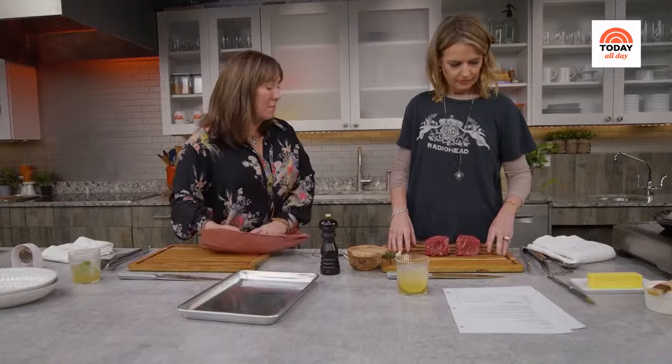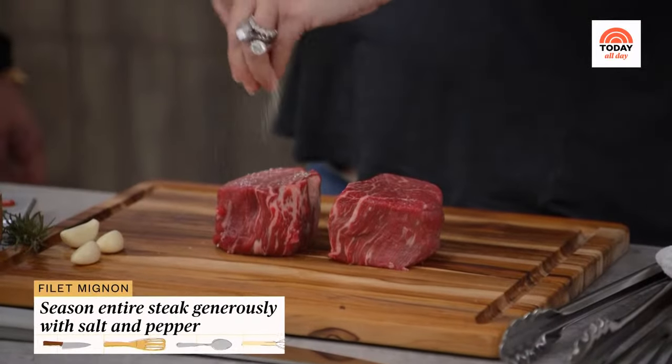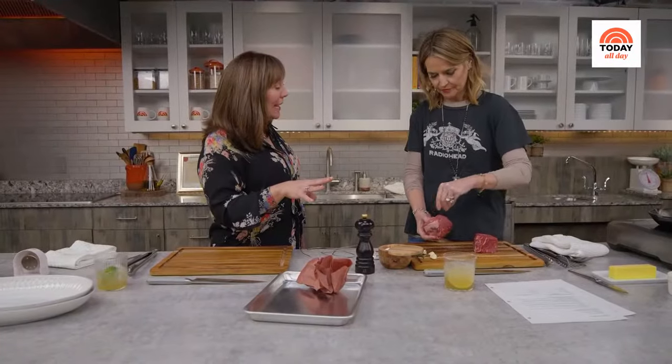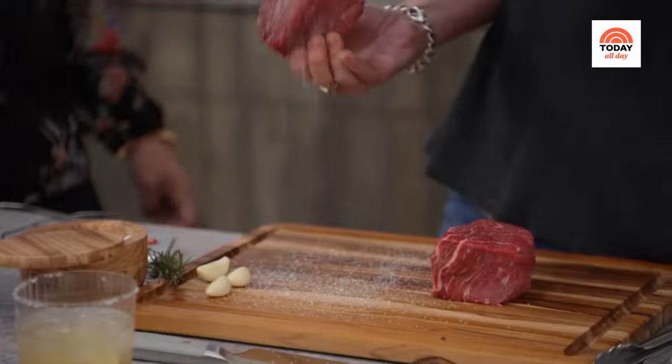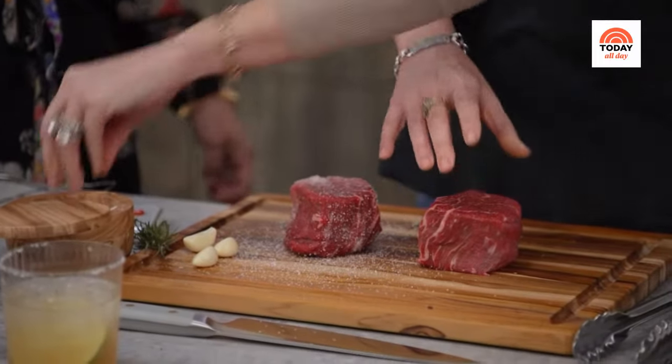So salt and pepper generously. If you don't season it well now, you literally have missed the boat. Generously, uh-huh. Sides? Absolutely. If you're gonna eat the sides, you want it to be seasoned, right? Okay. Just there, good, very nice. Let's do that on both fillets. And then we'll do the same thing with the pepper.